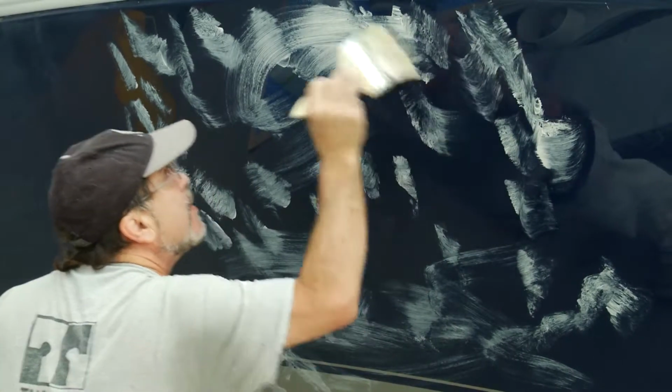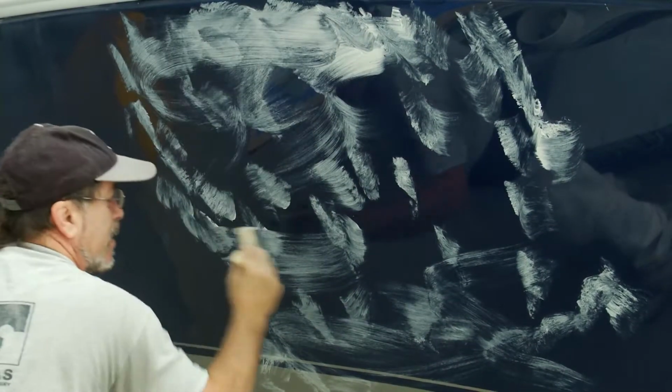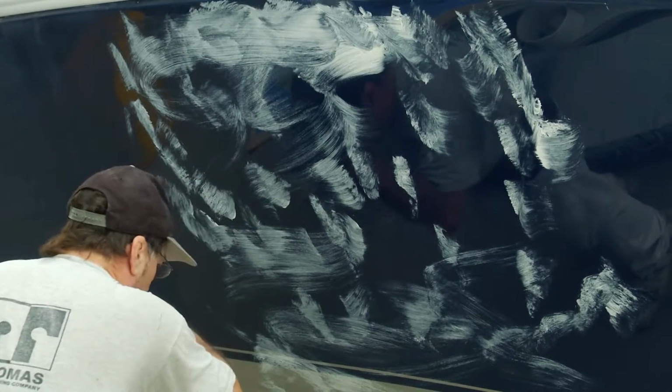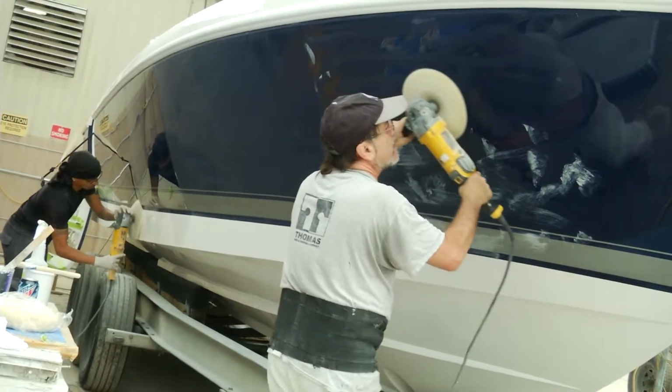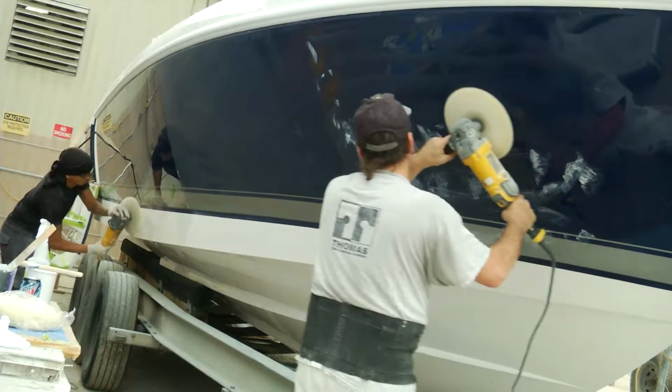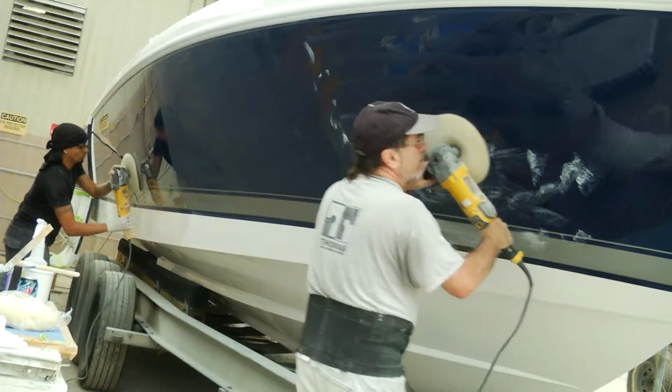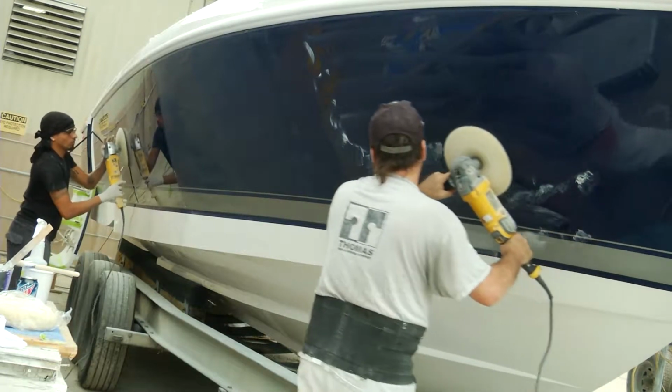Now that process takes a little bit of time. As you can see in the background, that's what we're doing right now. We're buffing one side. How many times do we sand the entire hull with all the different grits? Probably 10 to 12 times. That's a lot of man hours and a lot of work.